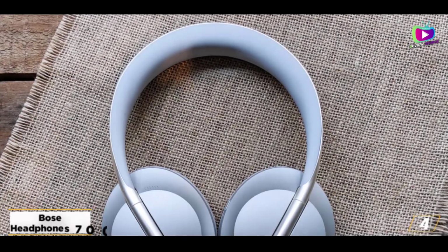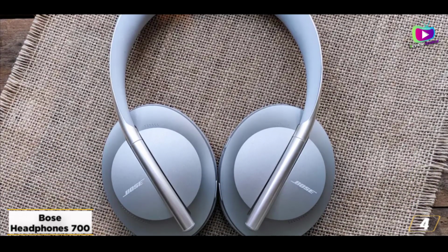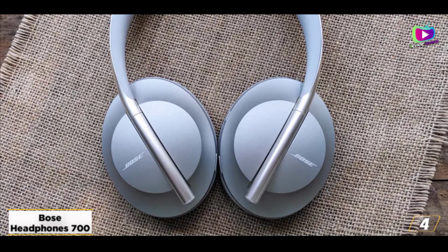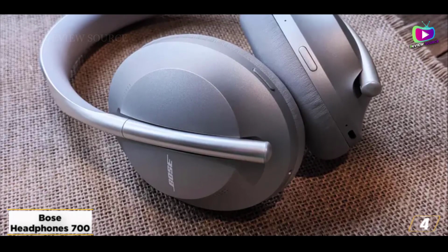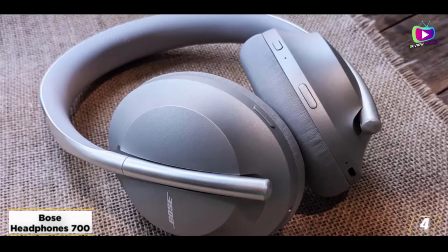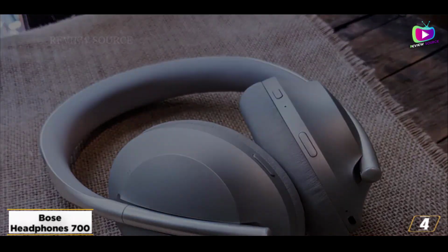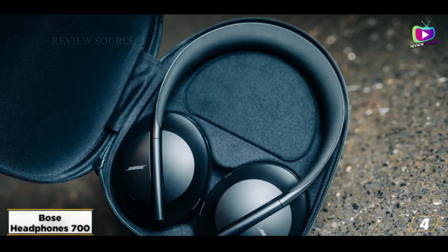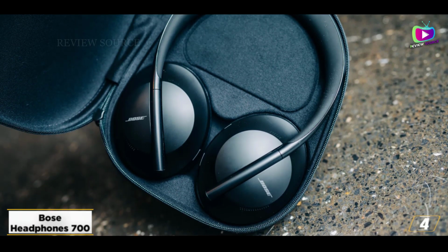At number 4, Bose Noise Cancelling Headphones 700. The best wireless headphones for Bose fans. The Bose Noise Cancelling Headphones 700 are an exceptional pair of headphones that we thoroughly enjoyed testing. There are lots of standout features to shout about here, but the best has to be their sophisticated noise cancellation, which is applied when you're listening to music and during calls.